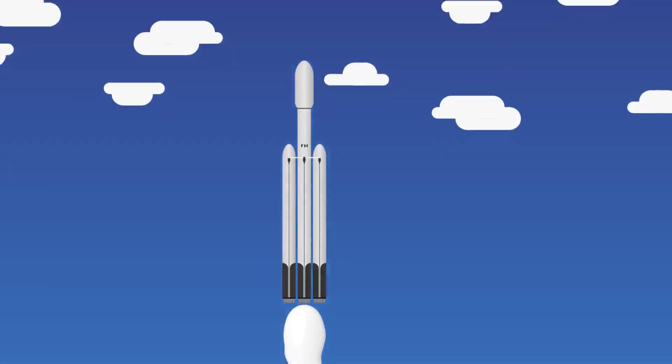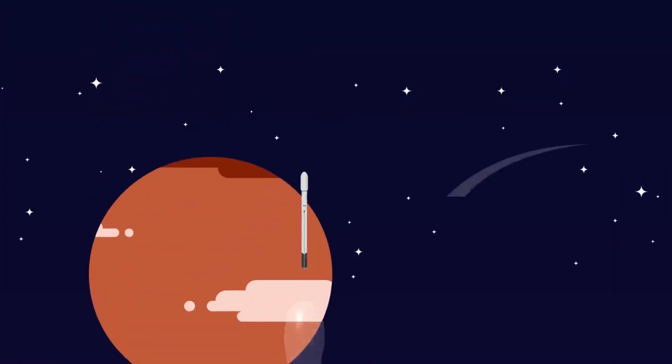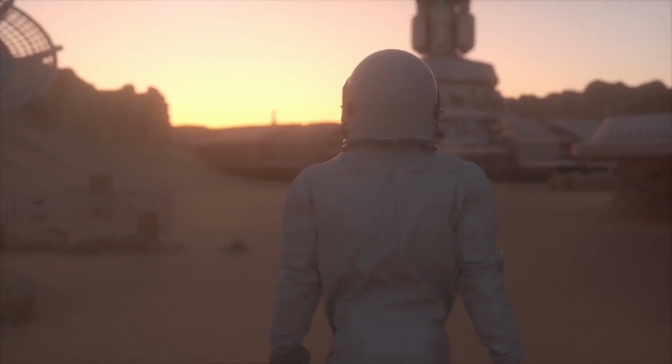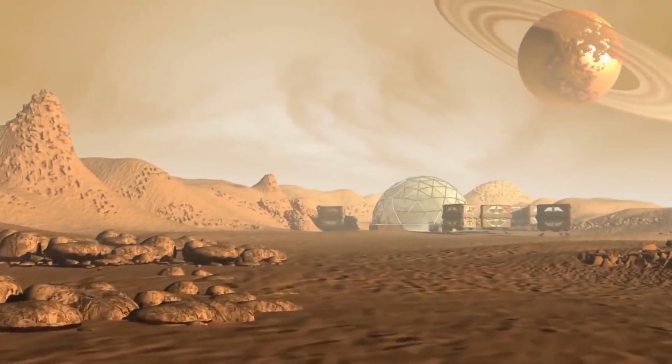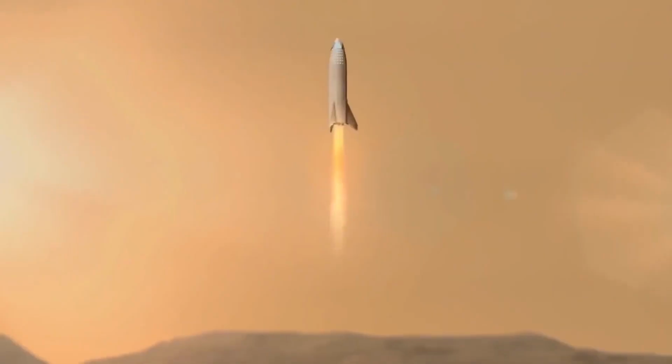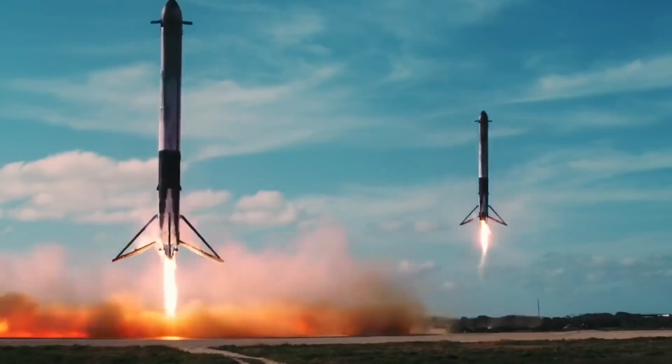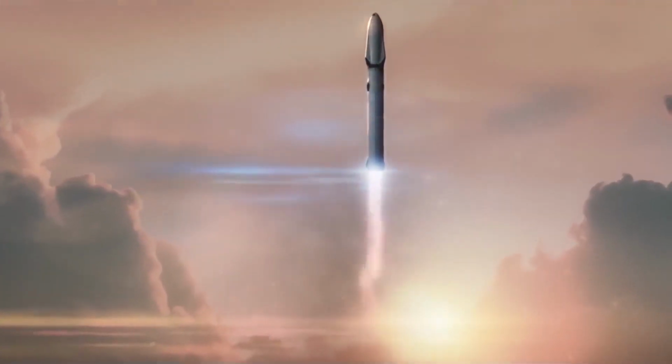SpaceX. The whole world is currently more concerned with Elon Musk's company and its major achievements in the space world. The company is working 24 hours, 7 days per week to develop a fully reusable launch system capable of returning astronauts to the moon and enabling humans to colonize Mars. It envisions a future where starships can be an alternative point-to-point travel on Earth.